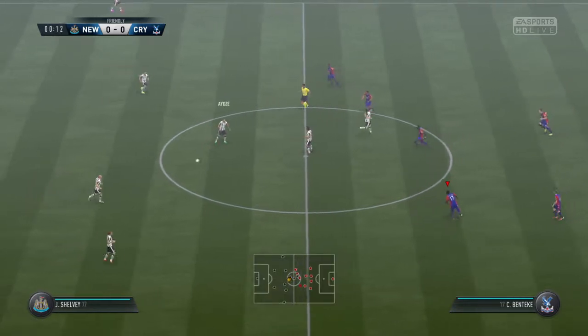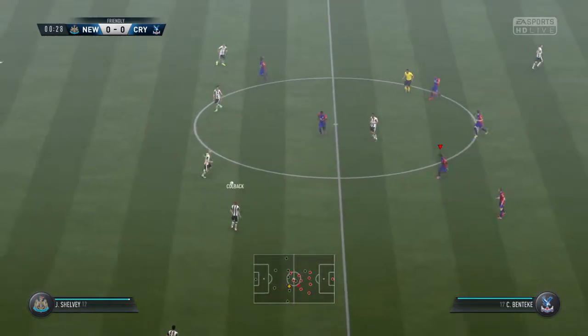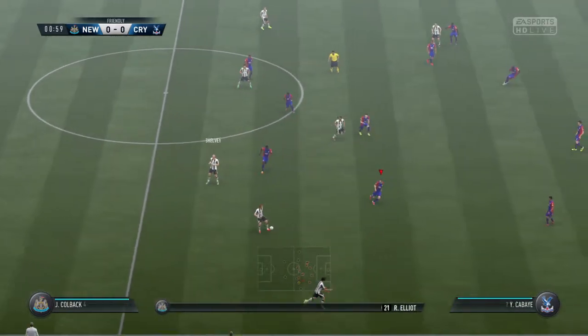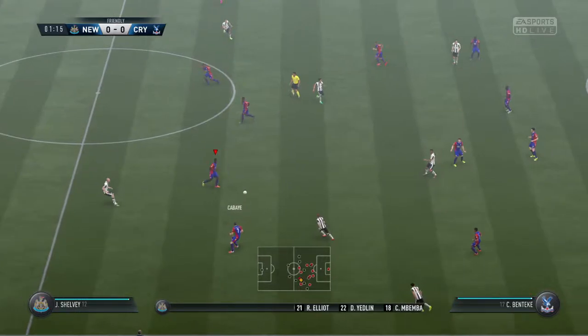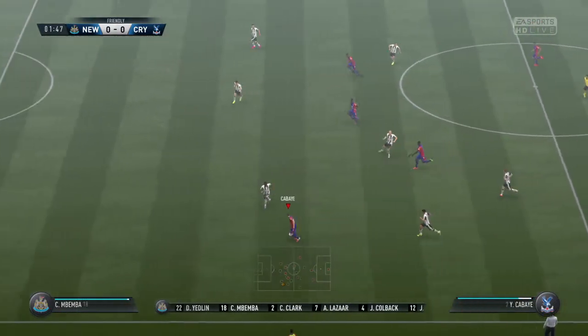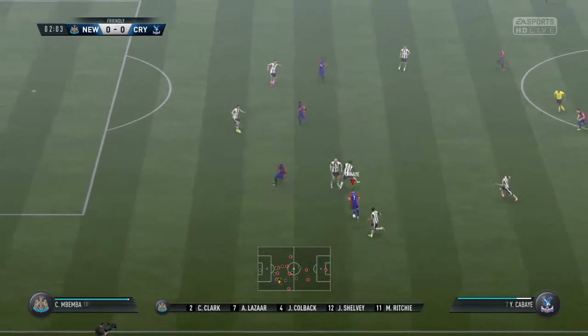Could be a special day, this one, for Newcastle United. We'll see. They've got the game underway. Newcastle United's lineup. Rob Elliott plays in goal. Bernan Anita plays with Paul Dummett as the wide defenders. Dwight Gale is the sole striker today.